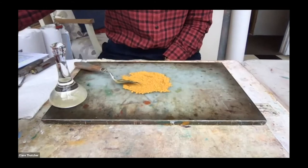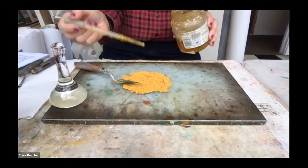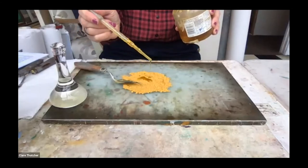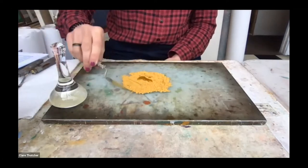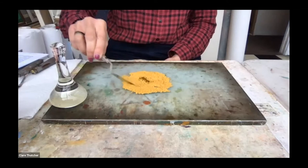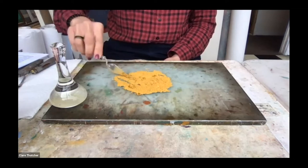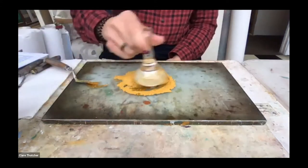And how I add the oil is I use a pipette, and in this way you're in control. You can control the amount of oil you're adding. So we start off with a little bit of oil and use the palette knife. So usually when you've got a decent amount of pigment, you can make a well in the middle, and with the palette knife just start it off, and then we can start using the muller and start working it in.